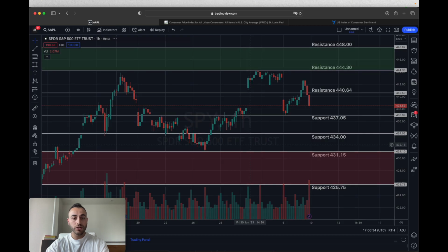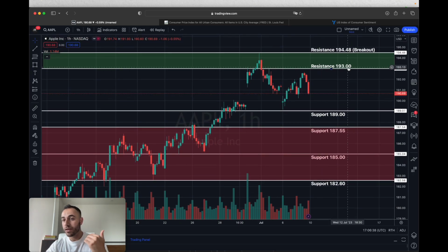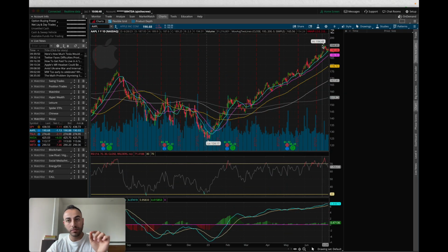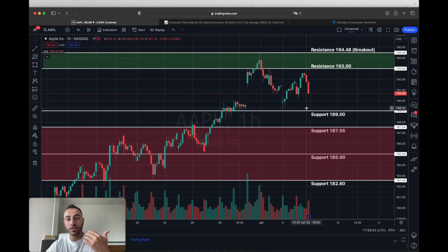So looking at the shorter term candles for Apple, if you plan on trading it, you need a close above 193 for you to safely swing calls, but the true breakout is going to be above 194.48. Where did we get that number? That is simply the highest point that Apple reached and got rejected. We do expect Apple to continue its rally towards 200 above this point, so that is going to be our price target if you are bullish on Apple.